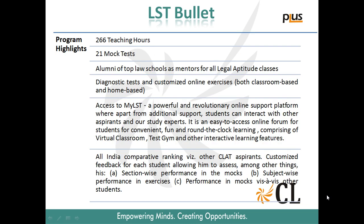Coming down to a few highlights of this program, as stated earlier, there would be a total of 266 teaching hours and 21 mock tests. Then there would be alumni of top law schools as mentors for taking all the legal aptitude classes. There would be diagnostic tests and customized online exercises, both classroom based and home based.